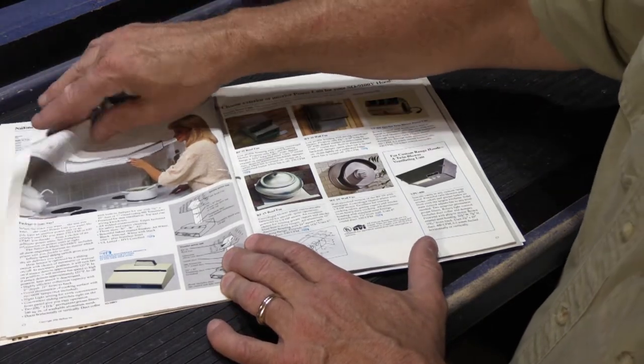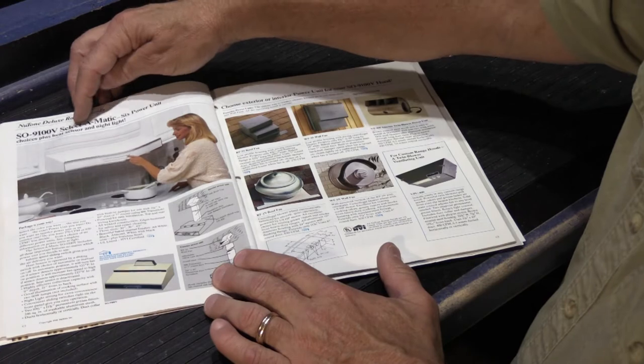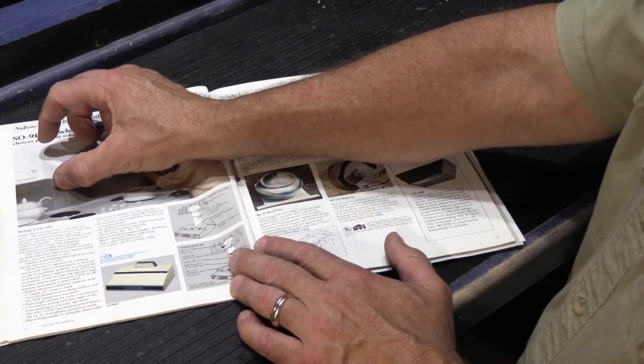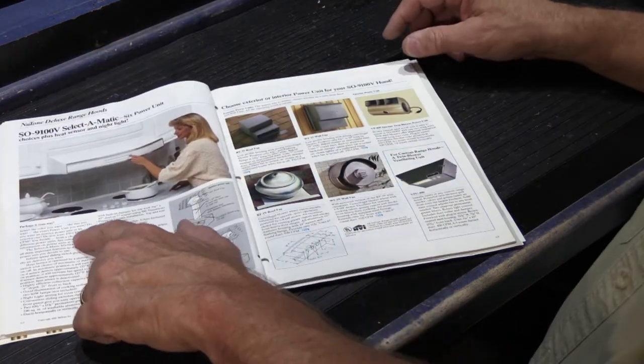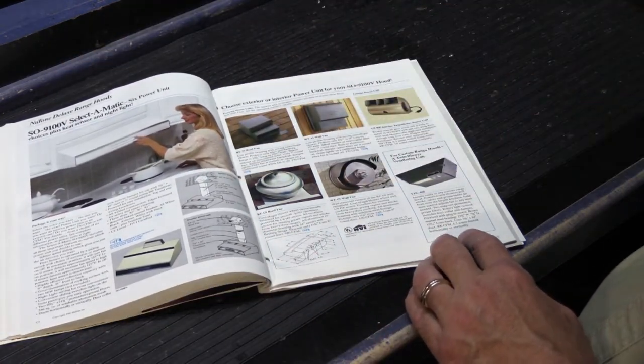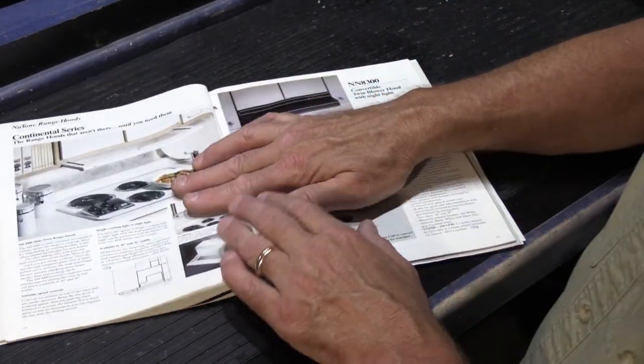Here we have the, oops, I think we skipped a page. Nope. All right, so we have an SO9100. This was a big range hood back in the day. It's thicker and taller than average. It's powerful. It's almost 300 CFM. Here we have our exterior blowers again, because it's kind of a crossover, so you don't want people to miss out on it.